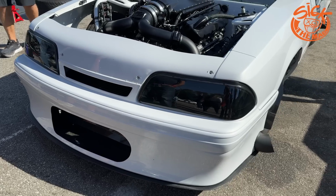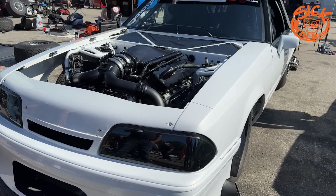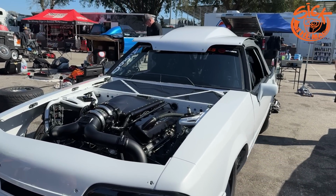Yesterday we went 640 at 223, caved in a windshield, had air filters on, yada yada, and still rattled the tires a little bit. So this morning we made a bar change to try to combat that, and everything was going really good until about 4.8 into the run when it just annihilated the tires.